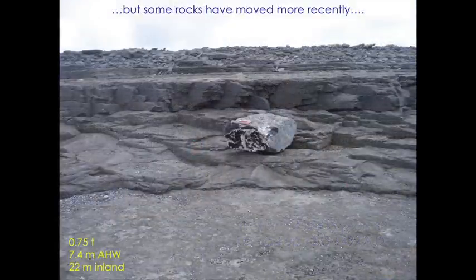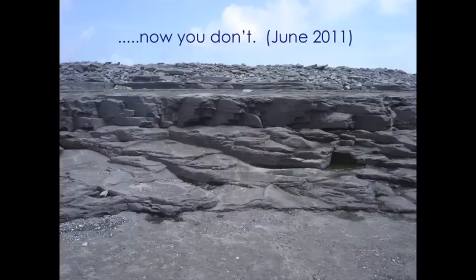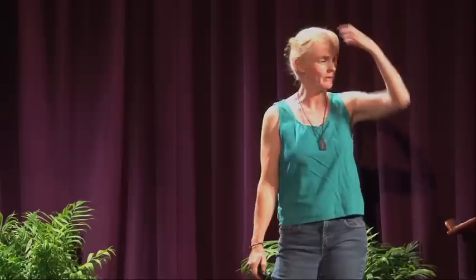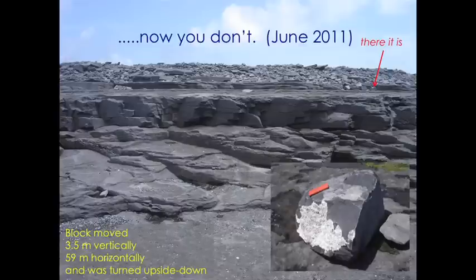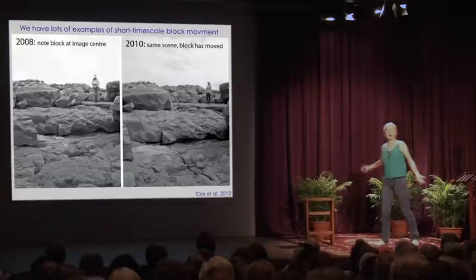This is the one I was showing you. Clearly that's recent. I went back to have another look at it the following year to see what those shells looked like. So when I went back last year, this is what I found. Right? Now you see it. Now you don't. Okay? And so we went, it's like, okay. We went looking for it, and there it is. It had moved 3.5 meters vertically and 60 meters horizontally, and it was upside down, and it had lost all its shells. But we had measured, I had enough pictures of it, we knew it was the same rock. Lots of examples of these.